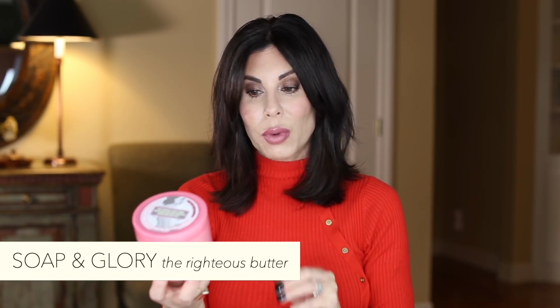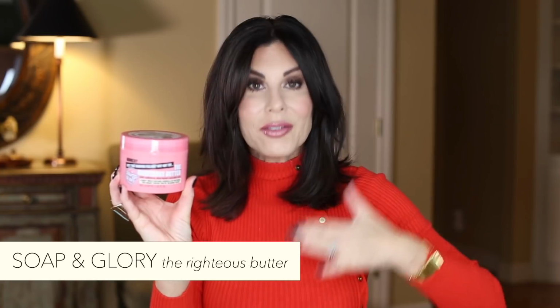This was a gift and it's by Soap and Glory. It is the Righteous Butter. I love more of the butter consistency because it is going to be more moisturizing than a body lotion. But it was, I mean, it smelled good and it worked good, but I love my L'Occitane milk concentrate, so probably would not purchase this.